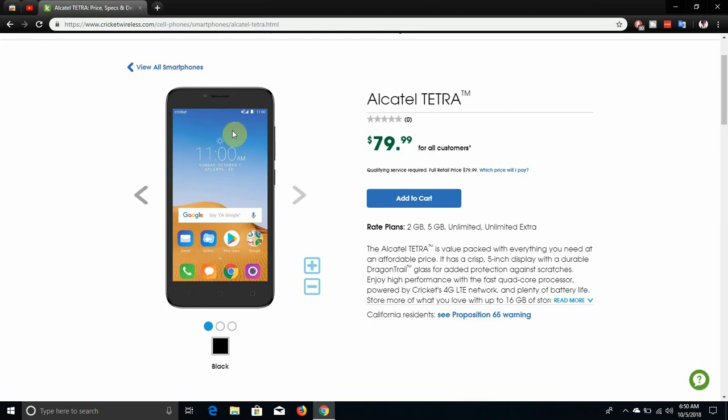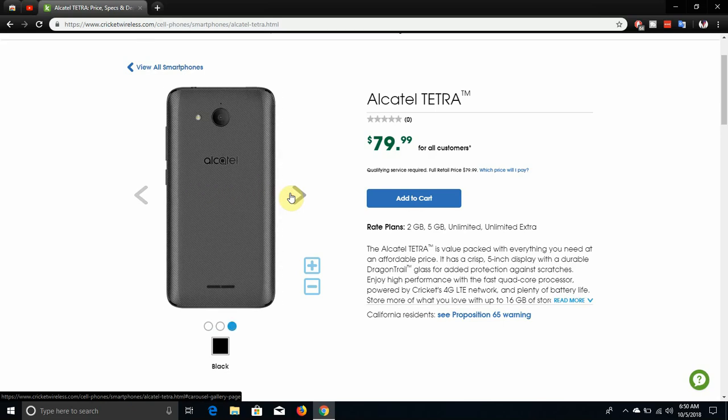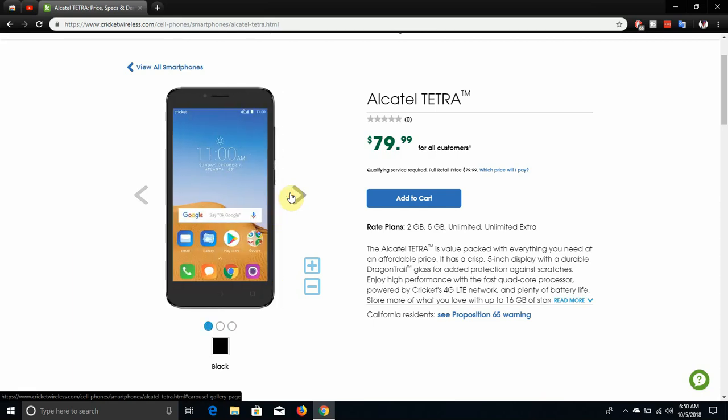So you have the front facing camera, earpiece, your screen there, and your buttons for audio down there, back and recents right there. So that's the front of the phone. On the right side you have the volume button right there, and the power button underneath of that. Nothing on the left side. On the back of the Alcatel TETRA, you have a dual sensation microphone, camera flash, camera, Alcatel logo, and your speaker there. No Cricket brand on this phone, so that's good.